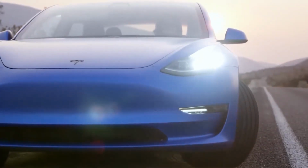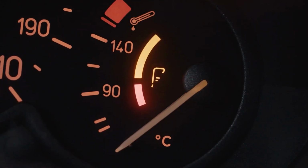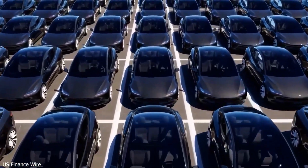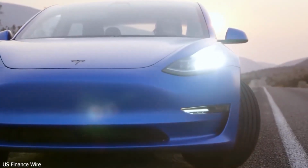Tesla understands that it is better to shape the future than to wait for it. That is why it is focusing on building early trust and a strong brand presence in these new regions before local companies are firmly established.